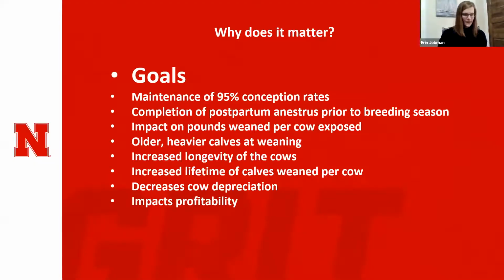So why does it matter? Personally, I think it goes back to understanding the goals of your system. For some people in some regions, momentum might not be a priority, and that's fine. But for others, a herd with strong positive reproductive momentum can achieve and maintain 95% pregnancy success in a 60-day breeding season. The animals that conceive in the first 21 days of breeding season will have a significant impact on pounds weaned per cow exposed. Herds that are front-end loaded produce weaned calves that are older and heavier compared to herds that calve steadily throughout the calving season, even if both examples have the same breeding season and the same weaning dates.